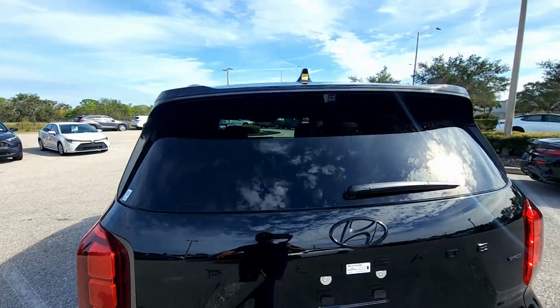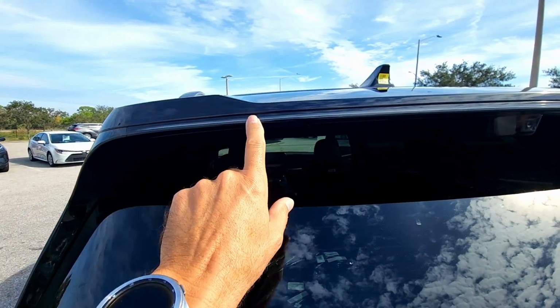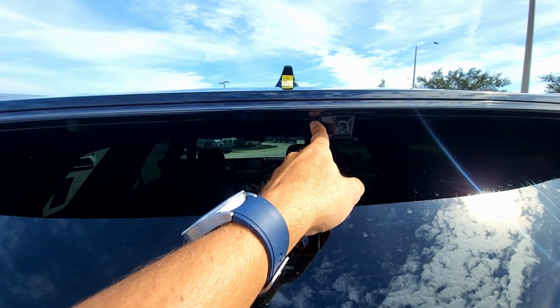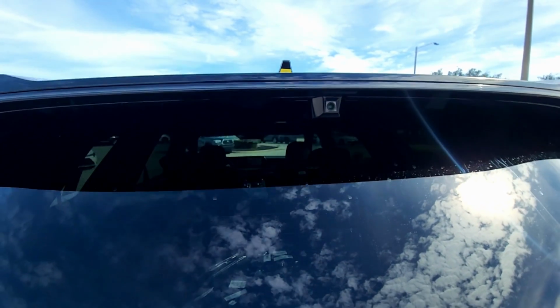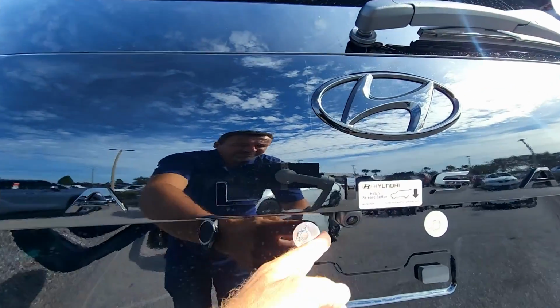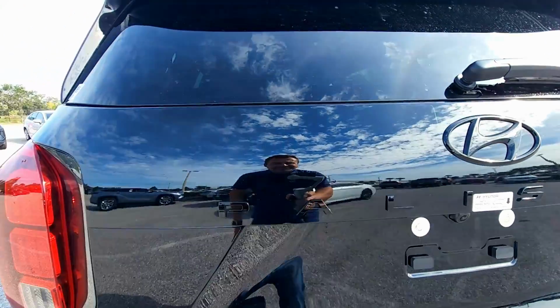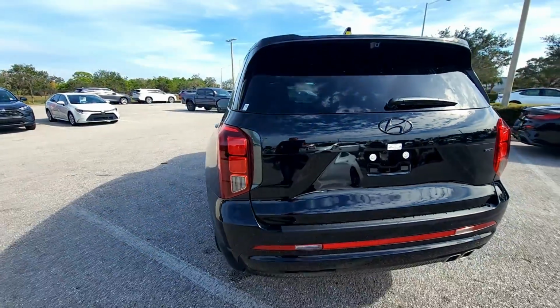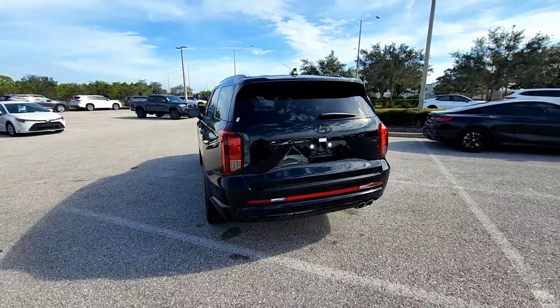A couple cool features here. They have the third brake light, this really thin stripe right here that illuminates. That's a brake light. You have the camera that's right on top. This is for your digital mirror. And then underneath you have the regular camera. This is your backup camera. Now Palisade is spelled out, but it's all blacked out. It's really hard to see on this black color vehicle.